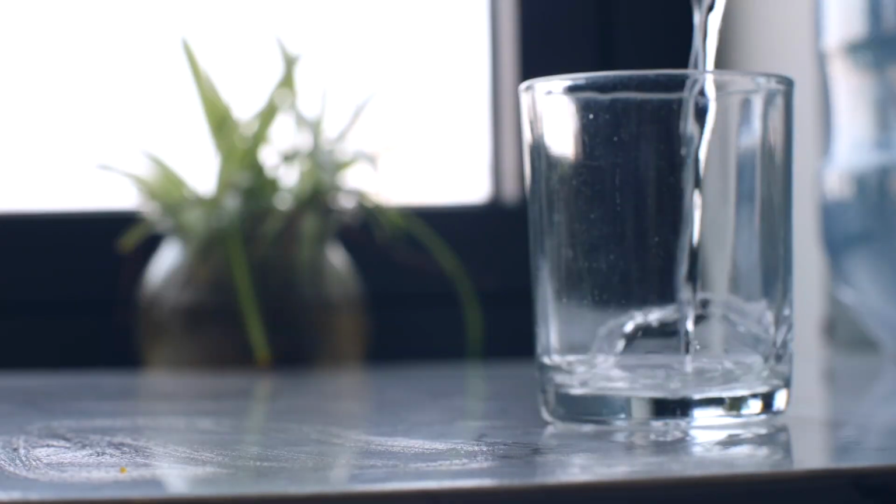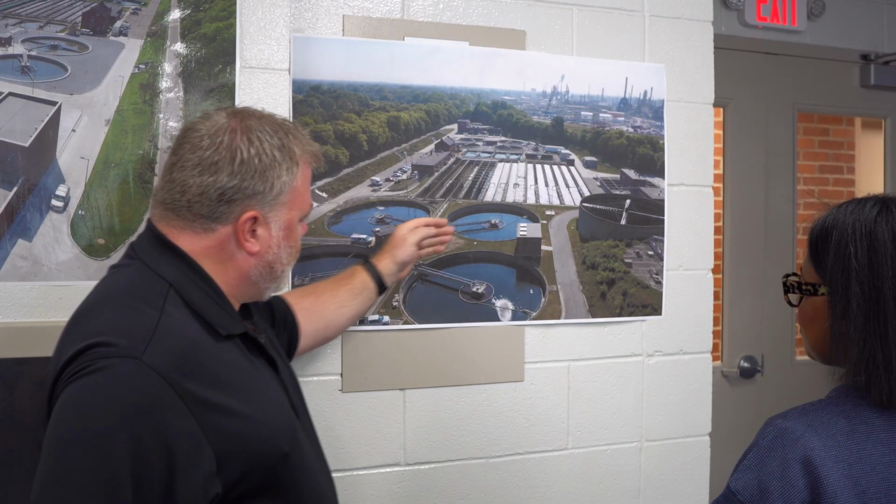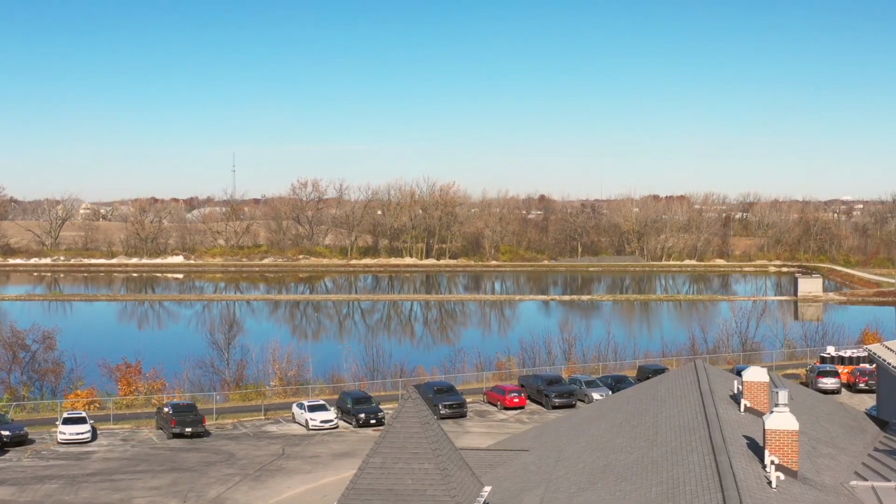Whether you're filling up your coffee pot in the morning or taking a short trip to the restroom, having clean, accessible water is something that we often take for granted. So today, we're going to go behind the scenes and take a look at one of our city's most valuable resources. Let's see what happens at the City of Lima water treatment plant.